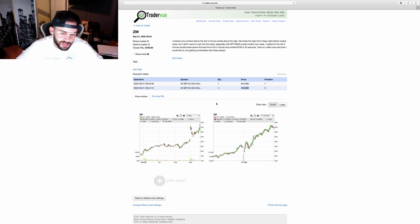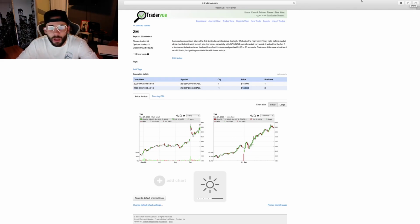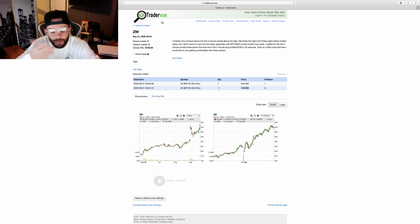I took a little bit more size than I usually do because with Zoom the premiums are very expensive, and the spreads weren't the greatest. But I did a market conditional order, so I entered one contract above the third 5 minute candle. We finally broke the high from Friday right before market close. But I didn't want to rush into a trade, especially with, oh yeah, that's another thing I didn't mention, SPY and QQQ, the overall market was very weak. So I waited for the third. I wanted to not rush into it, especially with the market weak.